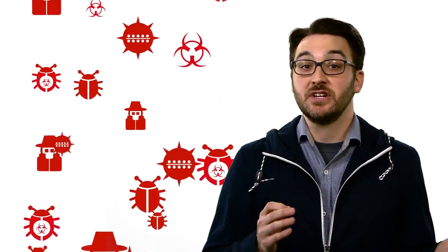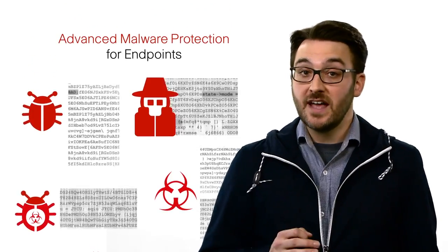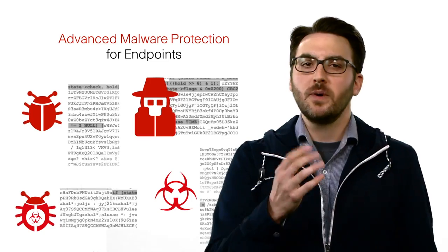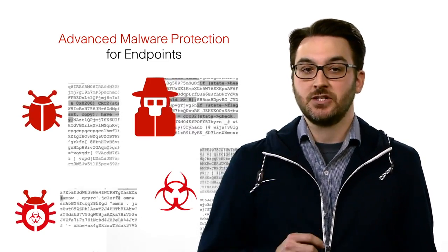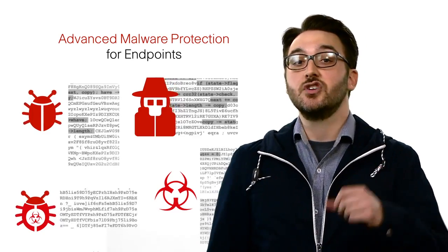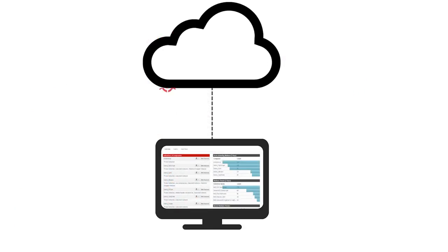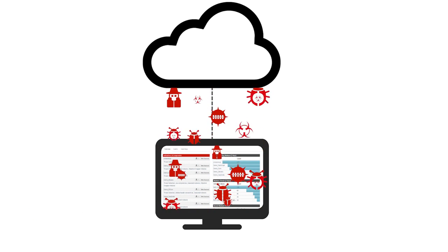Malware is constantly evolving. New attacks happen every day, and your security defenses need to keep up. That's why Cisco Advanced Malware Protection for Endpoints is always on the front lines, fueled by the most up-to-date threat information and behavioral indications of compromise in the industry, so that you're protected against the newest and most sophisticated attacks out there today.